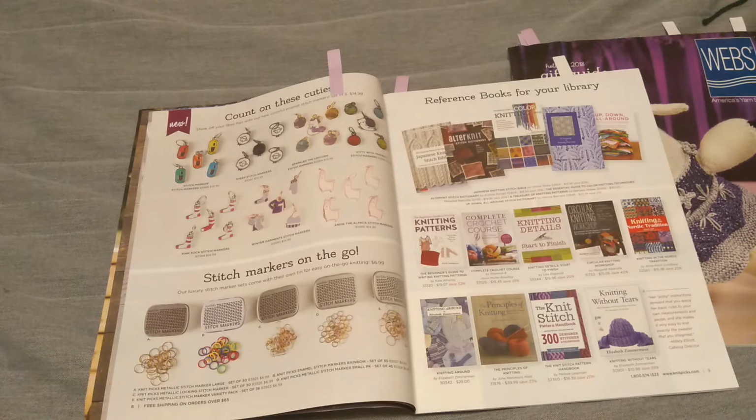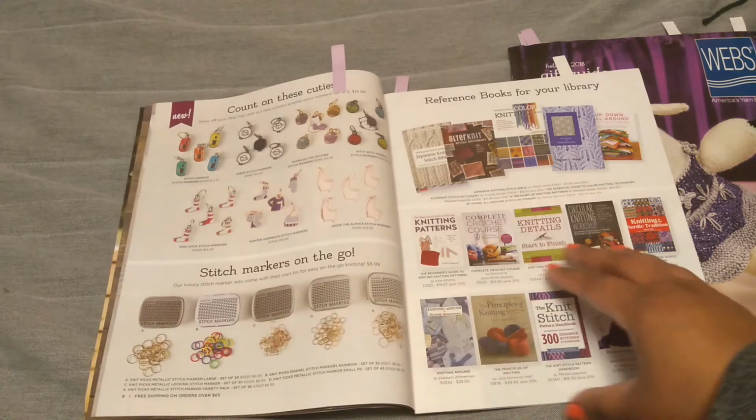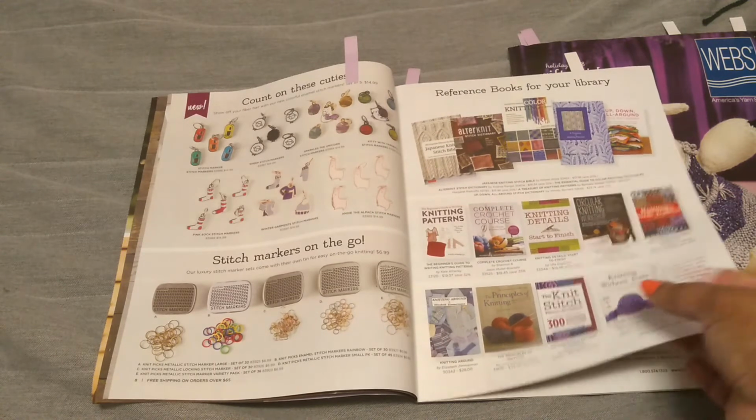And where is my project bag? That's a good question. Oh, I think it's downstairs. Yeah, I think my project bag's downstairs. But I really liked those stitch markers. Yes, I liked the stitch markers. I haven't bought the stitch markers, though. And I have some of these stitch markers from Knit Picks, but I didn't buy the 10. I don't really know if I need the 10. I do have some other little pouches and things at this point.